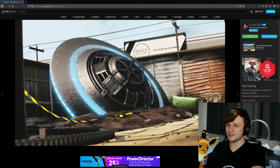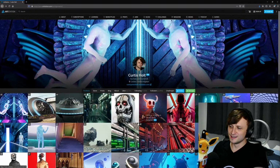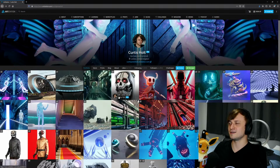Oh, what have you done here? You've taken a LiDAR scan of your garden? How lazy. You can't even make it yourself? Oh, what a shame. Just shoving in a UFO that you already made beforehand? What, you couldn't make it just for the scene? Oh, terrible. There's a garden chair. Why is there a garden chair in a sci-fi corridor? What, you were so devoid of any good storytelling that you just decided to throw something random in there for the sake of making it interesting? Ugh, can't believe you. All right.